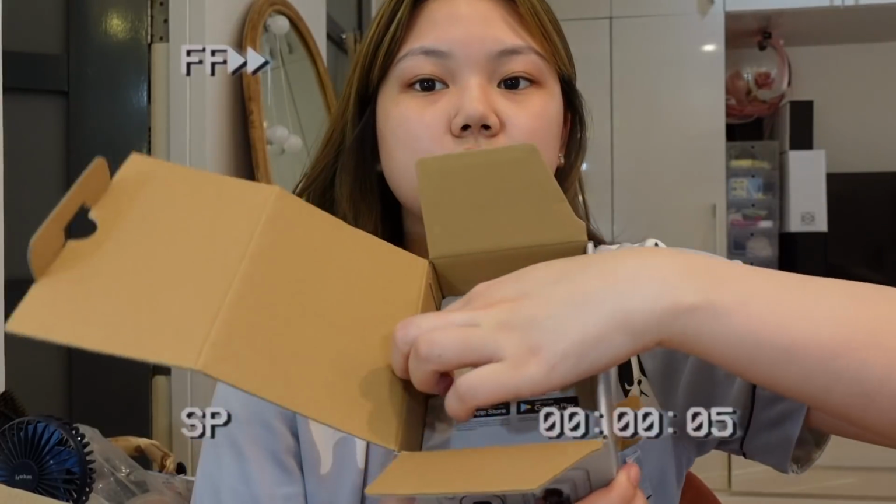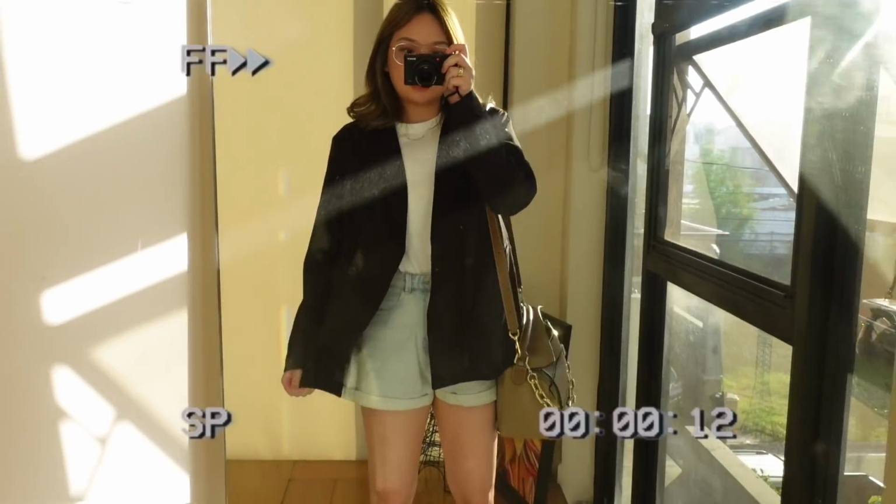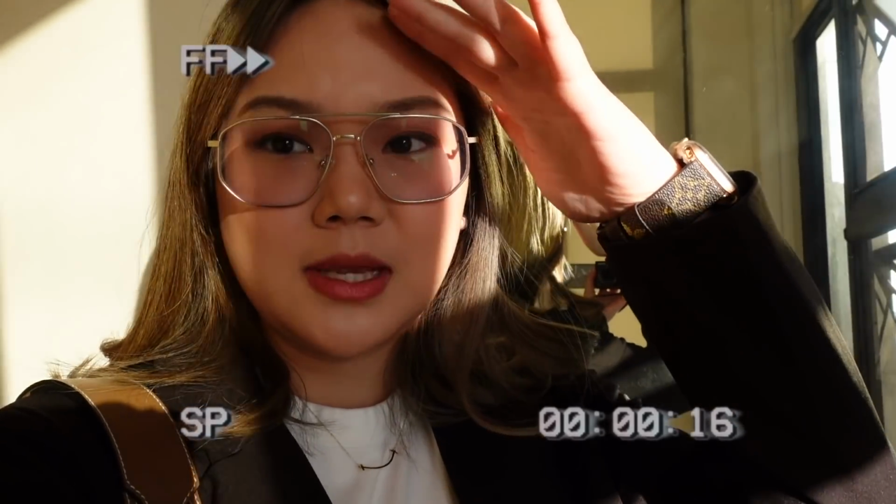It is March 4 today, and yesterday, 3-3, was my sale. Okay, let's open. Yay! It's so cute! This is my outfit for today. I am actually heading out because I'm gonna meet my college blockmate. Nagyaya sila mag-brunch, so we're heading to Tagaytay.